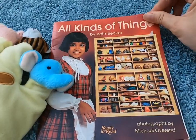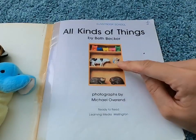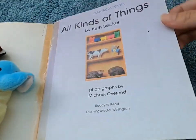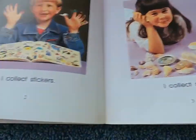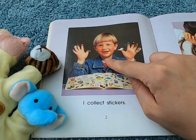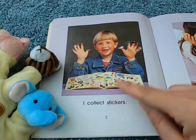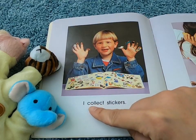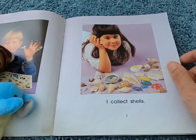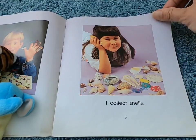Let's look at all the pictures first. Oh look, there's a cow and a mouse and two hedgehogs. Wow. This boy is collecting, what does he have? Stickers. That's the tricky word, collect. She collects shells, beautiful seashells.